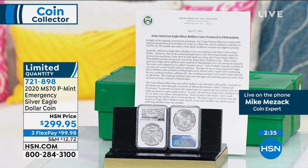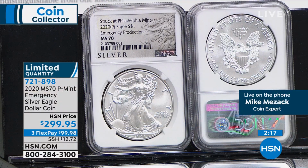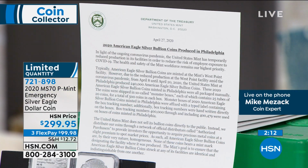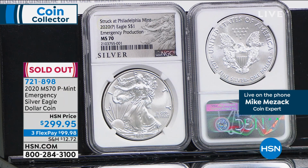This $299 you see right there was my original issue price. By the way, my producer is telling me, Mike, that we're going to sell this out before that 2 minutes and 20 seconds is up. The letter from the Department of the Treasury is included, correct? Of course, on any of the emergency coins, we're sending the letter from the Department of the Treasury. I think it's an important piece of the historical part of this particular coin. Okay, so item number is 72189, and it's gone.